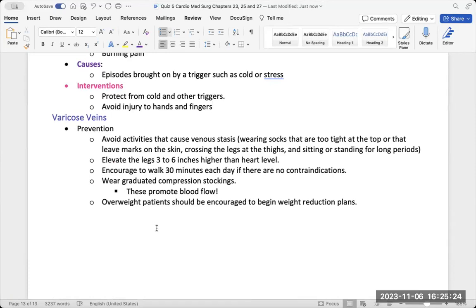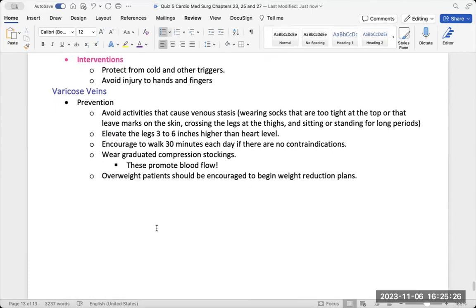Okay. For varicose veins, we are talking about an issue with blood getting to the heart. Remember, we're talking about veins. Varicose veins are caused by venous stasis, or the veins not being able to carry that blood flow to the heart. So tight stockings and things would not be good because they would make it even harder for the veins to shoot blood back to the heart.